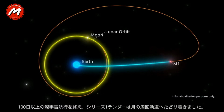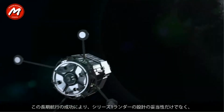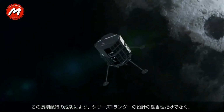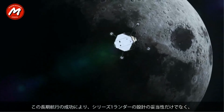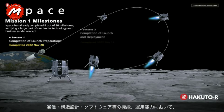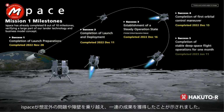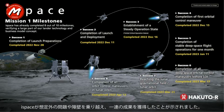After 100 days of deep space cruise, the Series 1 lander arrived in lunar orbit. The successful completion of this long voyage not only validates the Series 1 lunar lander design, it represents the completion of a series of successes for ispace, the verification of our communication technology, structural design, software, maneuver operations, and others, all while having overcome unexpected issues and hurdles along the way.